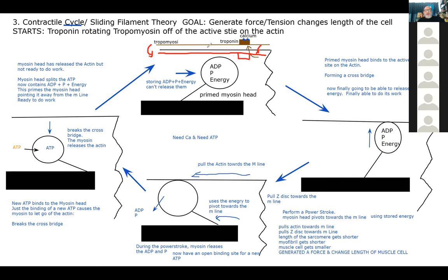So basically the way we stop the cycle is by moving the tropomyosin back over the active site of actin.